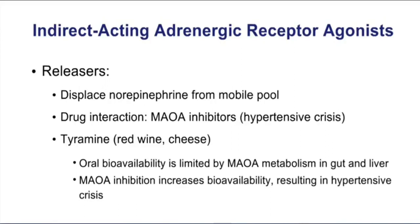It's rare, it's fatal, it's definitely something to watch out for on exam day. If you put a patient on an MAOI, you have to caution them about foods and beverages that contain tyramine.